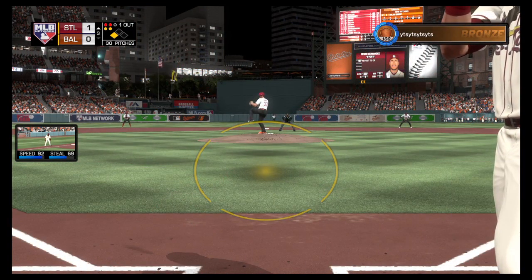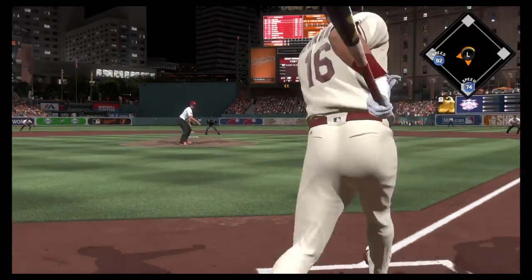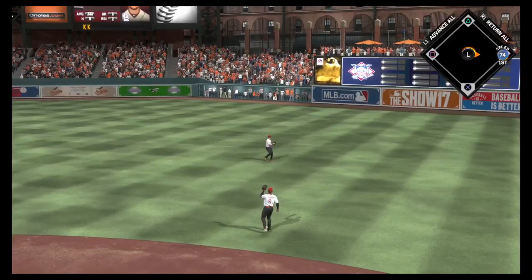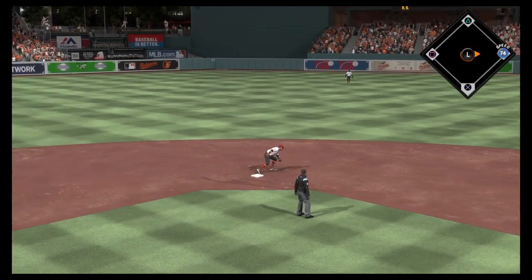Another 2-2 offering on the ground to the right side. And that's through into right field for a base hit. In to score, the runner from third.